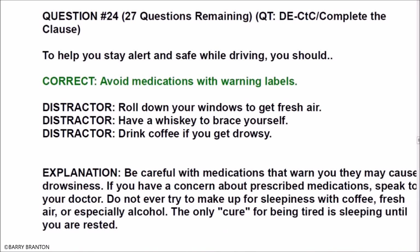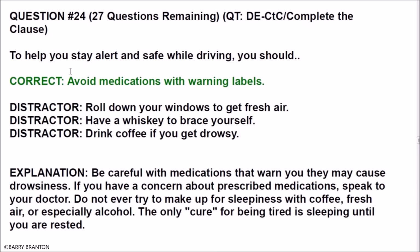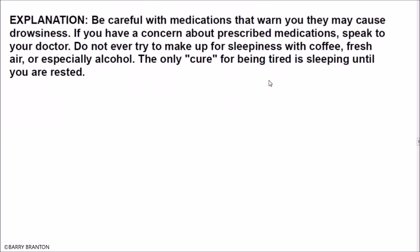Question number 24. To help you stay alert and safe while driving, you should, and the correct answer is, avoid medications with warning labels. We have an explanation: be careful with medications that warn you they may cause drowsiness. If you have a concern about prescribed medications, speak to your doctor. Do not even try to make up for sleepiness with coffee, fresh air, or especially alcohol. The only cure for being tired is sleeping until you are rested.